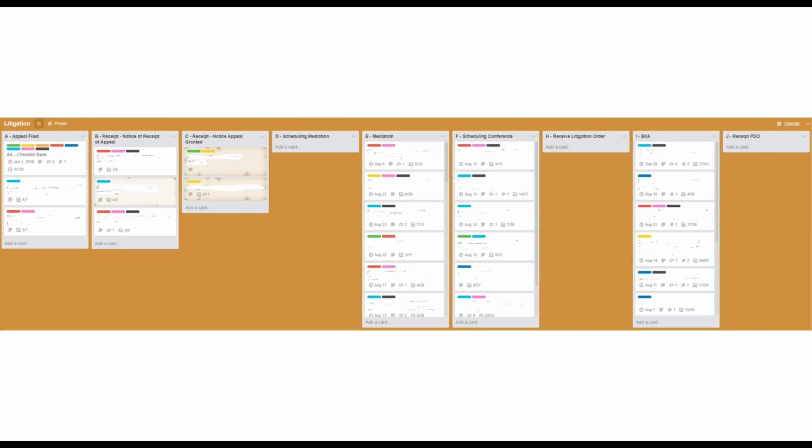And this is the last example. They called it a litigation board. And that's what I was attracted to, because I wanted to see how lawyers would actually use Trello. And I actually am attracted to lawyers that are using technology in their practice and making things more efficient. Okay, so this is the last example, and I'll read off the columns. Actually they have ABC in front of each one, so that's interesting. But they have appeal filed, receipt, notice of receipt of appeal, receipt, notice appeal granted, scheduling mediation, scheduling conference, receive litigation order, BIIIA, and receipt PDO.